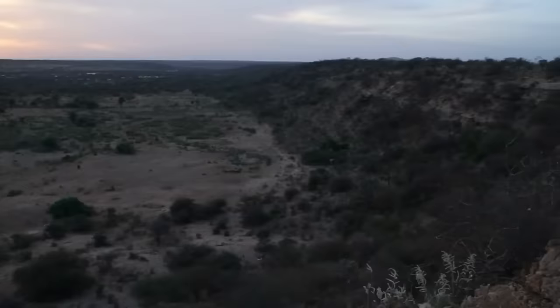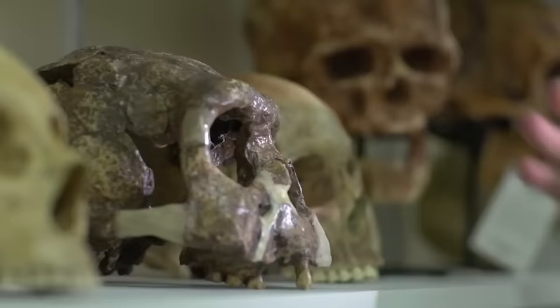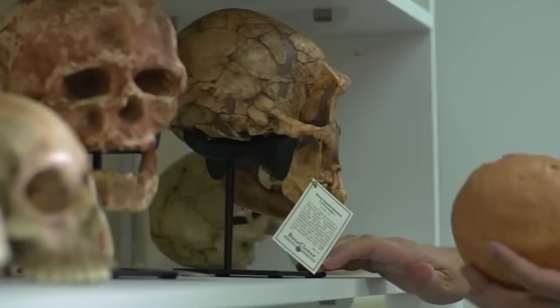Found in the same area of Ethiopia, this newly discovered skull is thousands of years older, dating back 3.8 million years. Considering the skull is so old, it's changing the way we see human evolution. This is so far the oldest fossil of any kind of early human ancestor found by scientists.